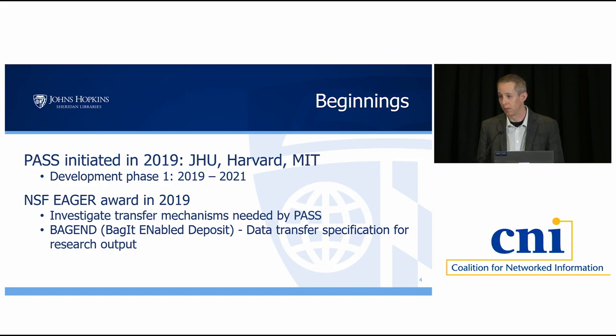So the result of that award was a specification called BagIt. The BagIt specification enabled deposit, and yes, some of the folks on the group were Tolkien fans.